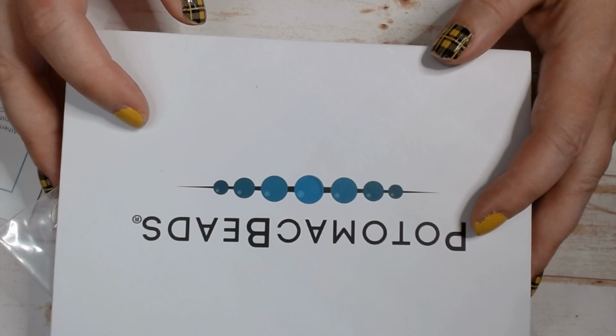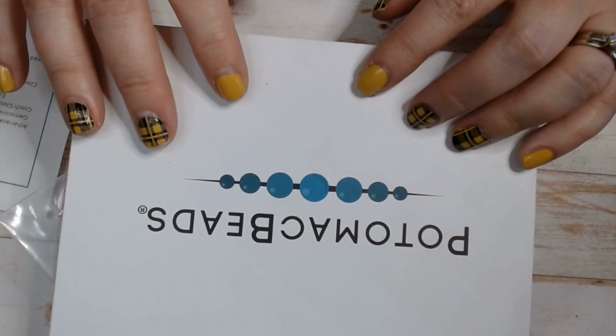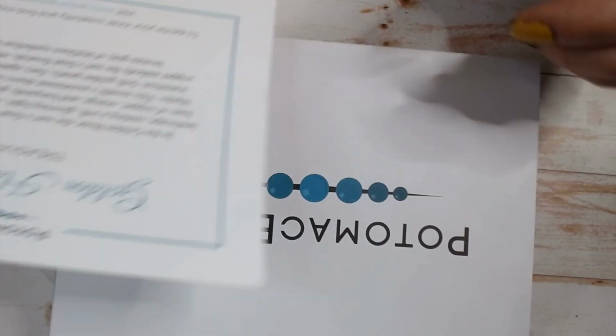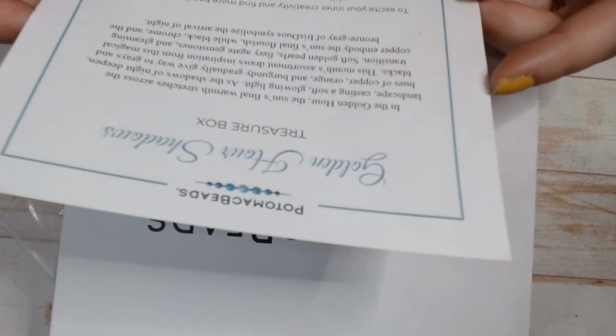My name is Amber, and I am the creator designer at Mountain Knit Creations, and we are gonna check out our monthly box here from Potomac. It's a Golden Hour Shadows treasure box.